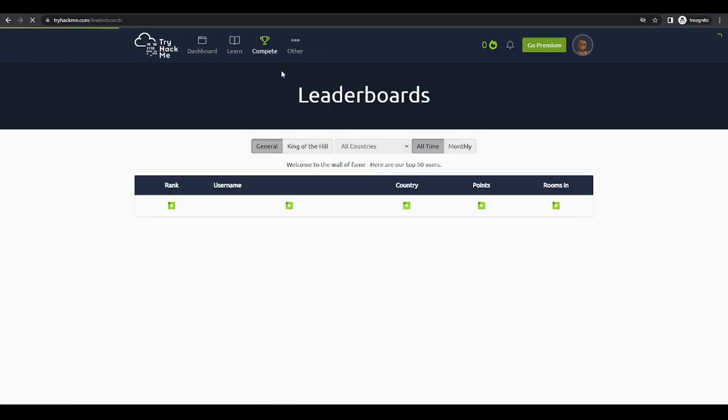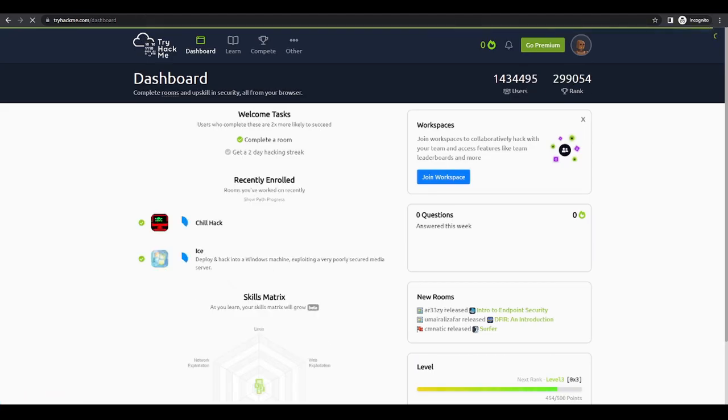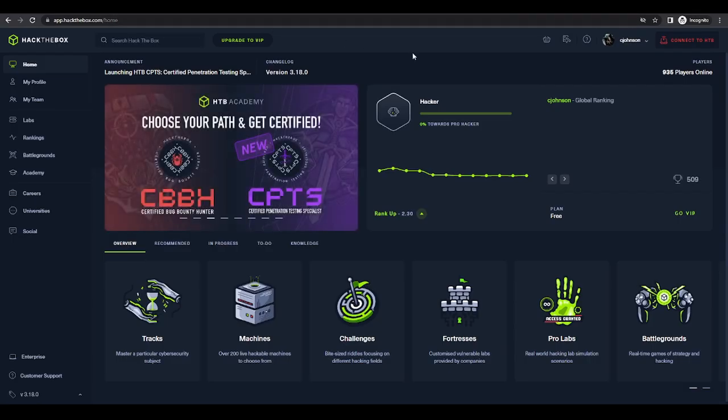There's even leaderboards, which is, again, a thing that Haiku Pro makes it seem as if it's proprietary. It's not. There's leaderboards on all of these. There's tons of challenges that are out there. Hack the Box is my personal favorite. And look what you get for free.